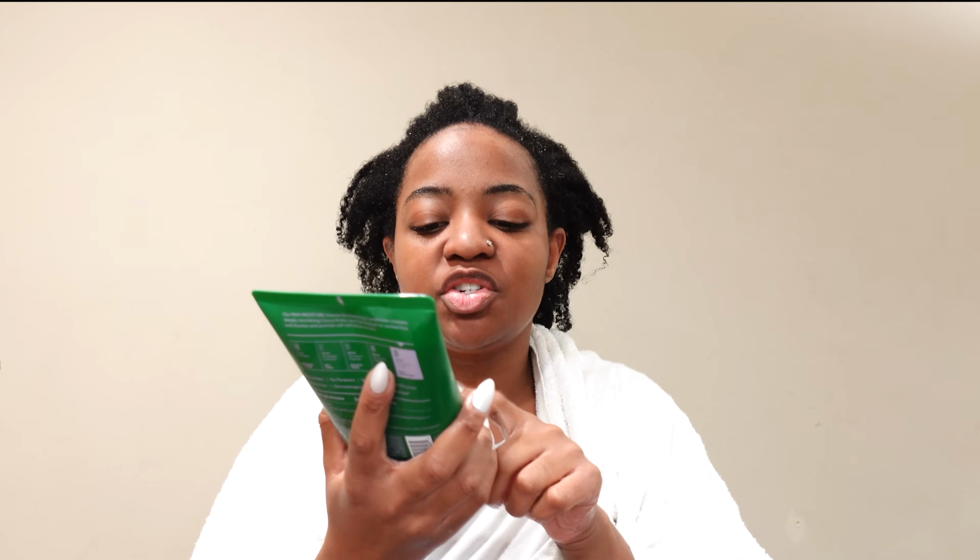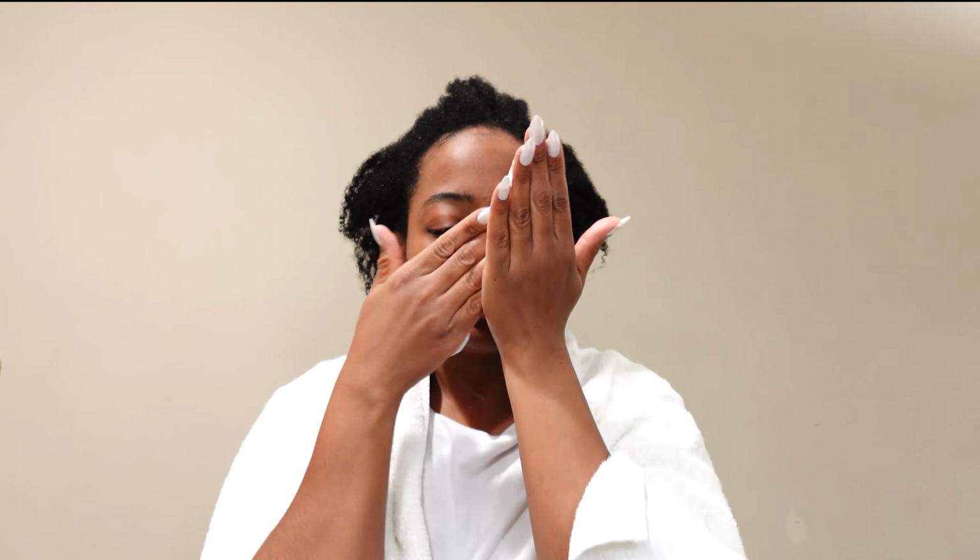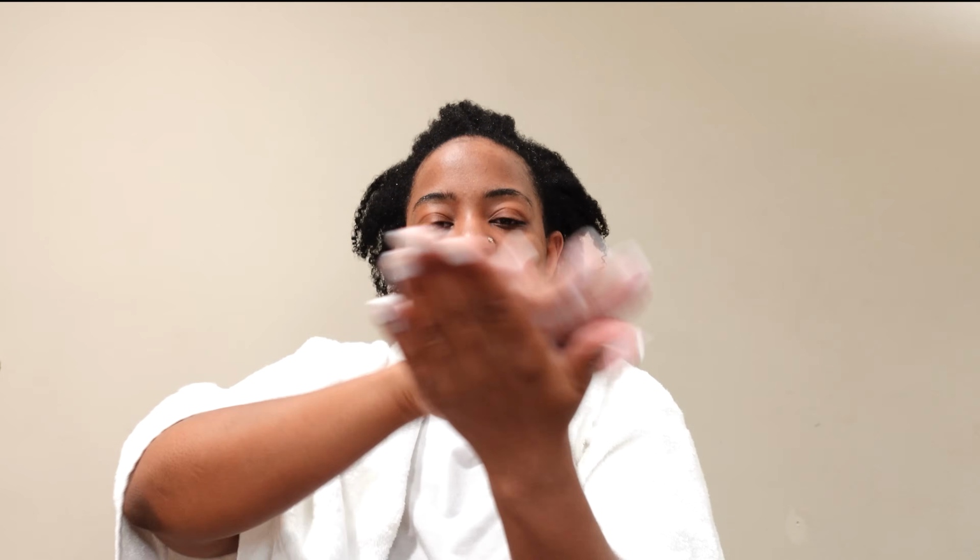So this is the Max Moisture Intense Moisturizing Conditioner. Once again, cocoa butter and oat extract for hydration and nourishment. Oh, baby. Okay. Well, I got aggressive. So this is what the consistency looks like. It's a lighter lotion-like texture. Same smell. Smells good. Goes on very lightweight.